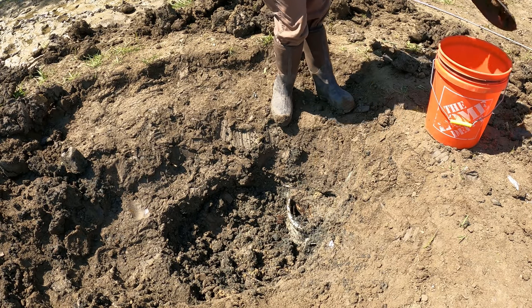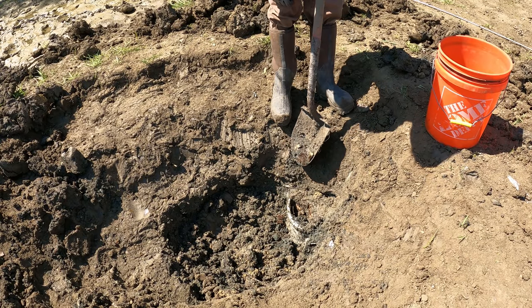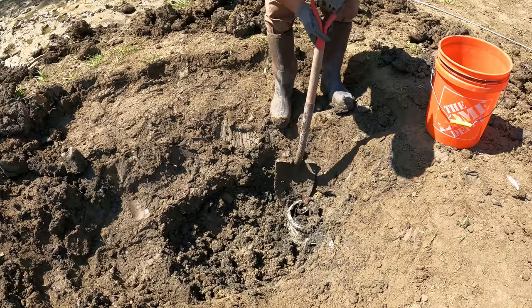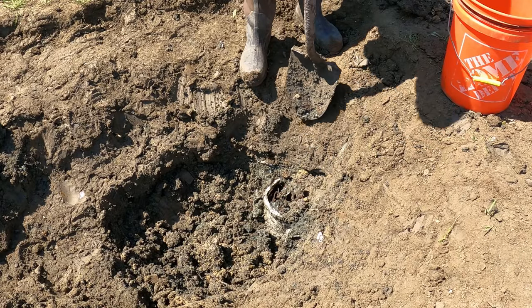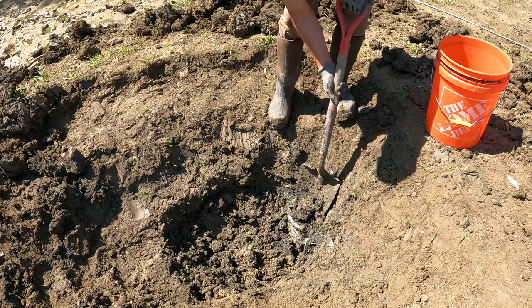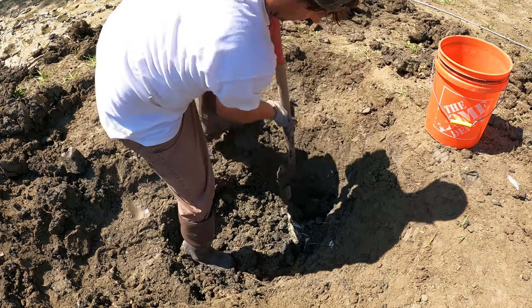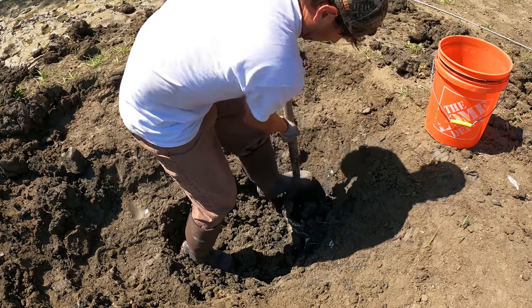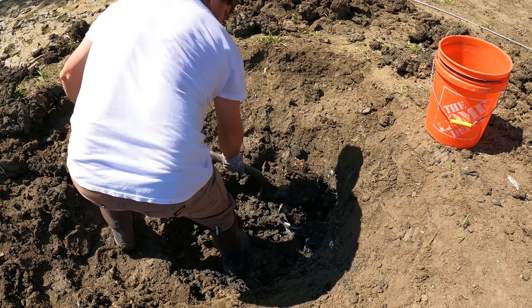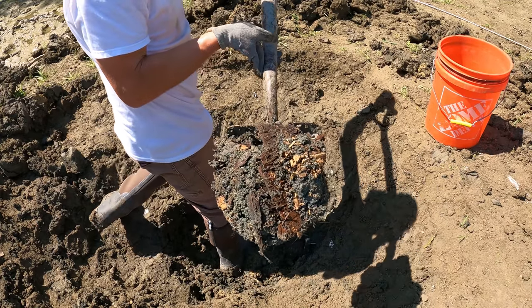I don't know. Man, it looks like it's full of wood. That thing's just full of wood, that bucket. With gravel. There's gravel in there, so I gotta get it. Plywood.